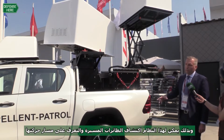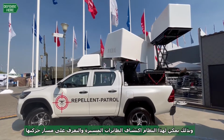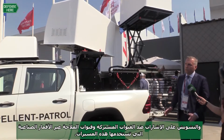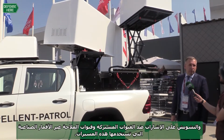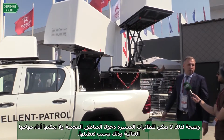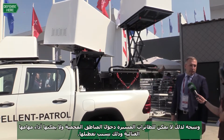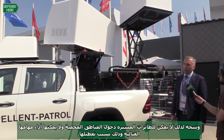So after the complex gathered these signals, it could detect the drone, find the direction of the drone, and set up the jam against the common channels and satellite navigation channels of drones. And as a result, drones cannot penetrate into the secured area and will be neutralized and cannot set up the combat tasks.